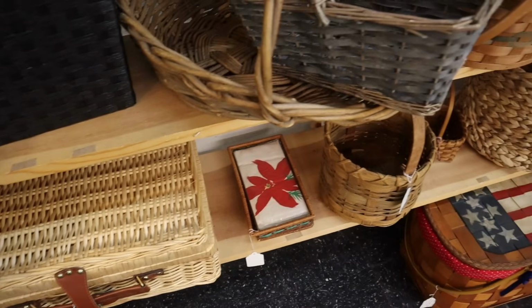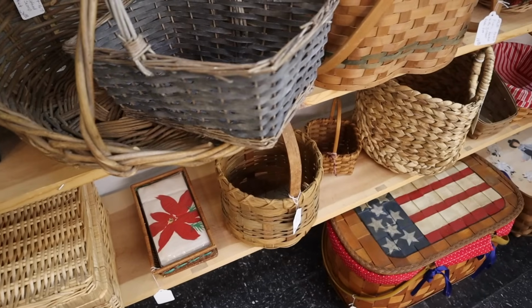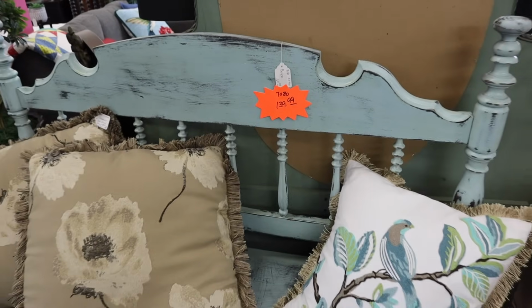And then of course I always have to look at the baskets when I'm in here, and they had some really pretty picnic baskets and things out today, and I just loved this whole area.